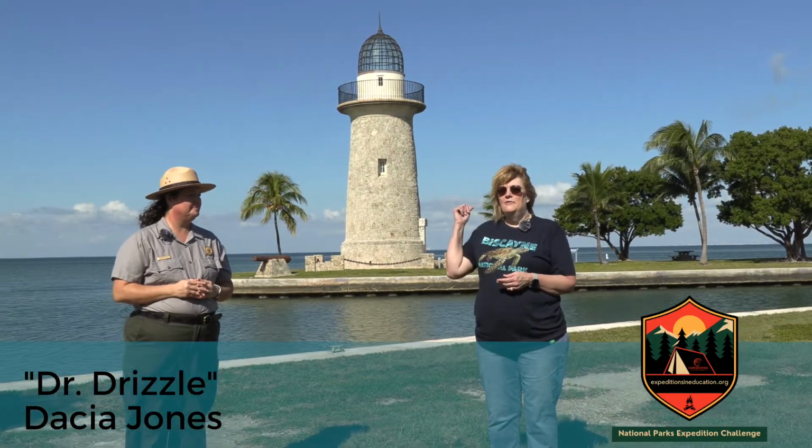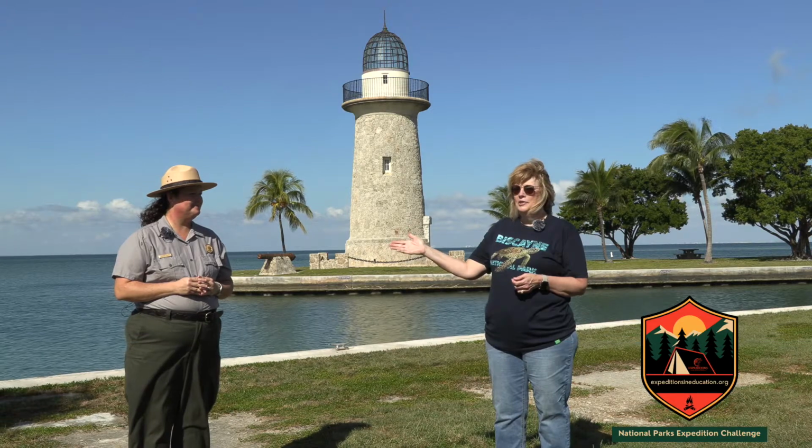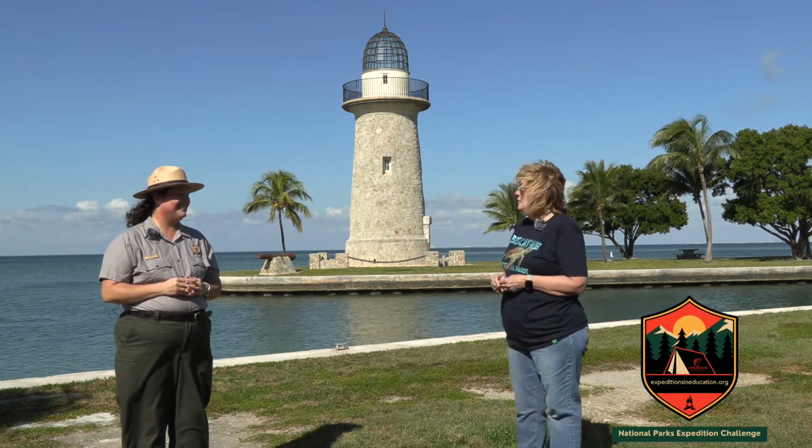Today we're at Biscayne National Park on Boca Chica Key in front of this amazing lighthouse. But even more amazing is our ranger friend, Ranger Carrie. Ranger Carrie, thank you so much for having us to your key. We're so glad that you're here. Welcome to South Florida. Well, we're going to talk about our journey getting to this actual key, but before we do that, how did you get into the national parks?